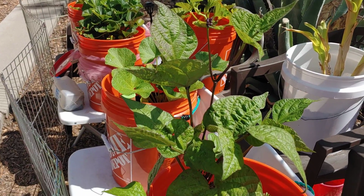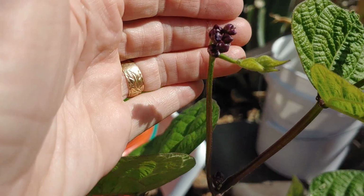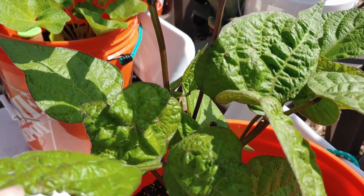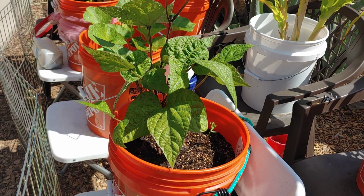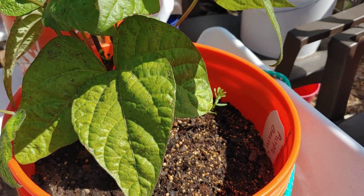The purple bean plant. Check it out. There's going to be some purple beans. What a beautiful plant. That one will probably go to the garden club. And he's got a little lentil buddy in here too.